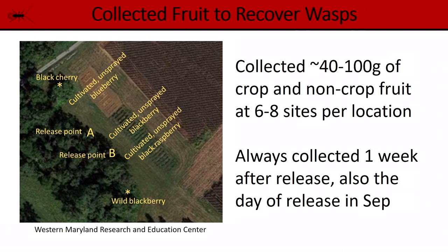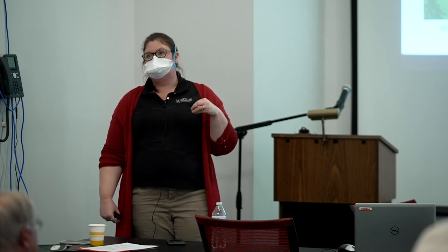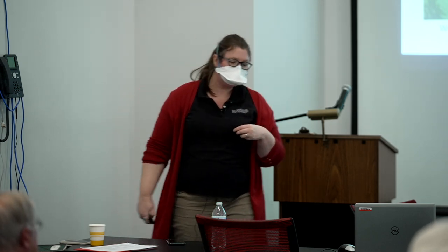So this is just a picture of WIMREC, the two release points, and all of the different kinds of fruits that we were collecting and places that we were collecting them from. So we always collected 1 week after we released, and then we also collected the day that we released in September, since that was the second release.